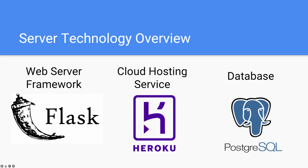Now for a technical overview of the system. The web server was developed using the Flask web framework, which contacts a Postgres database server. Both the web server and database are hosted on the Heroku cloud hosting service. Flask is a lightweight Python-based web framework. This framework was mainly chosen due to its small learning curve, as our group as a whole has little web development experience.